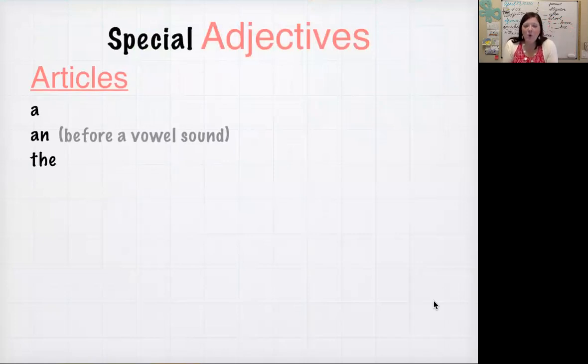A and an will always be used before a singular noun. An is very special. An's kind of my favorite because you can only use an before a noun that has a vowel sound. And I'll show you what I mean about that in just a minute. The article the, you can use that in front of a noun, whether it's singular or plural. But a and an can only be used in front of singular nouns.